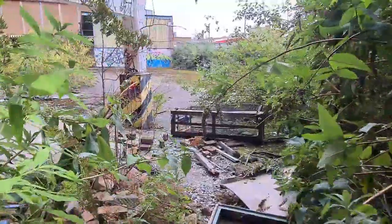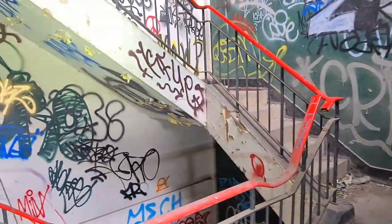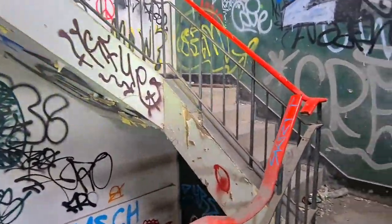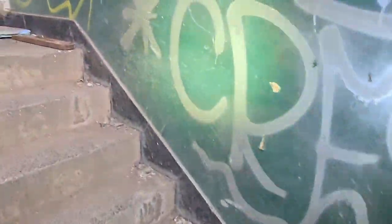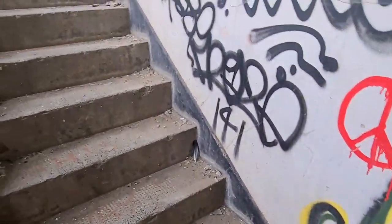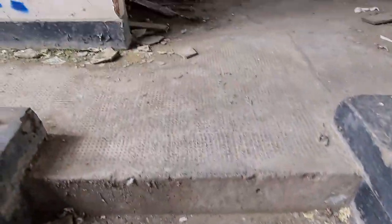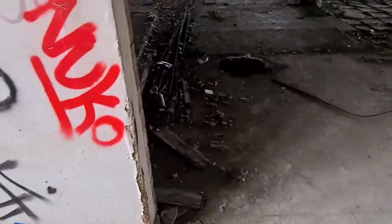Right, people, made it in anyway. So, Canon Brewery, here we go. Up the stairs. See what we can find in this place. It's gonna be spray paint heaven in here. So if you like spray paint, stay tuned, ladies and gents. It's gonna be a banger.